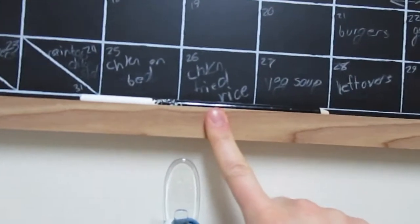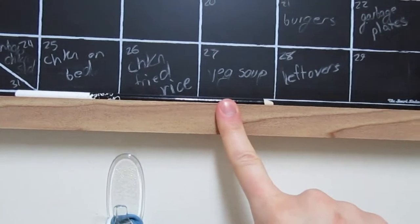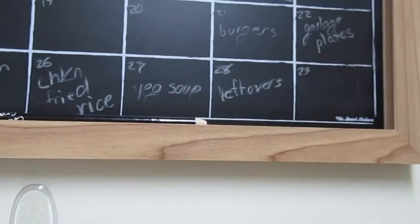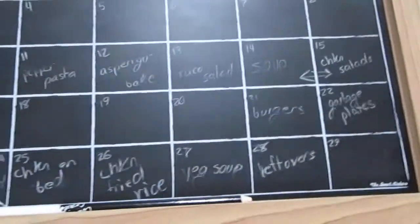Chicken fried rice, you're getting to see a theme. And vegetable soup. I forgot to start the soup. Yeah, we'll get on that. And then just leftovers for then. But we have a lot of food going. I'm glad I remembered to start the soup because that would have been bad if I'd forgotten.